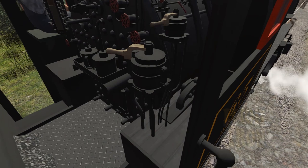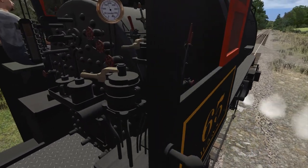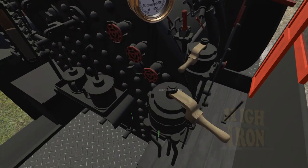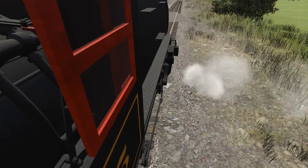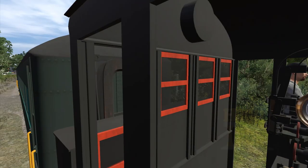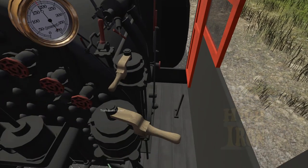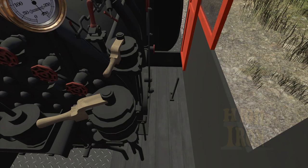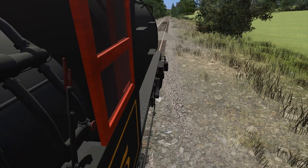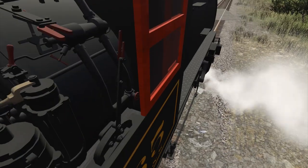Is it me or... oh dear. Huh, didn't think this would happen, but here we are. Right. What's the sanding? Because we're at the point where the safeties should be popping off. We shouldn't have an excuse to stall out here. Yeah, the safeties are popping, so we have full operating pressure.